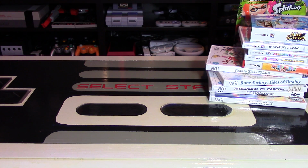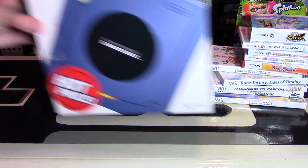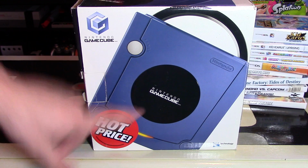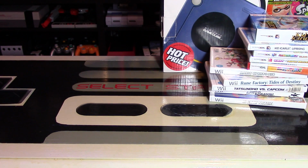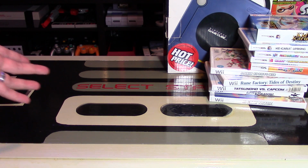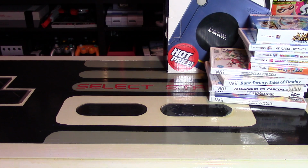So for consoles, a little while ago, you might have noticed that I finally picked up an indigo blue GameCube. I needed to get my hands on this for a while. I found it locally. I don't like this hot price sticker, but there's nothing I can do about that, so that's going to stay there. So that one I paid $40 for, I think, at the time. I'm not exactly sure. I did do a video about it, and I can't even remember.